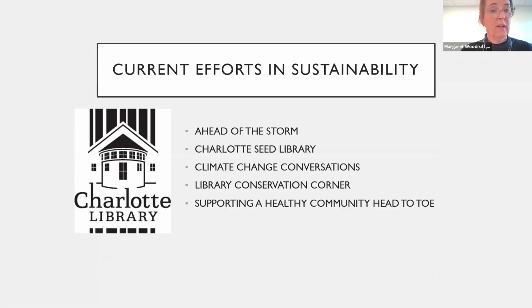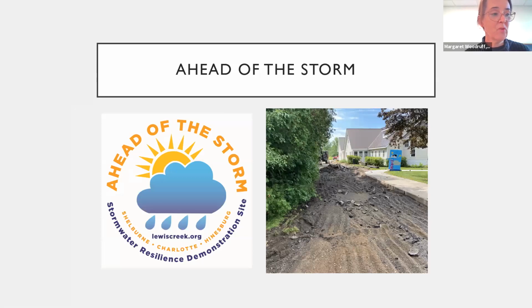So here are some current efforts in sustainability that we've done at the library. As I mentioned, we have a very informal understanding of this, and I think that together with our enthusiasm has enabled us to do these few things, and we certainly hope that we will be doing more in the future. So the first one is called Ahead of the Storm.